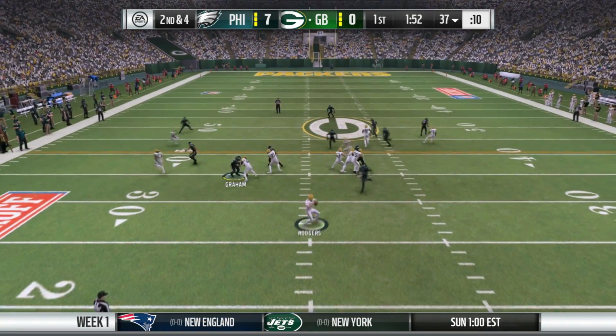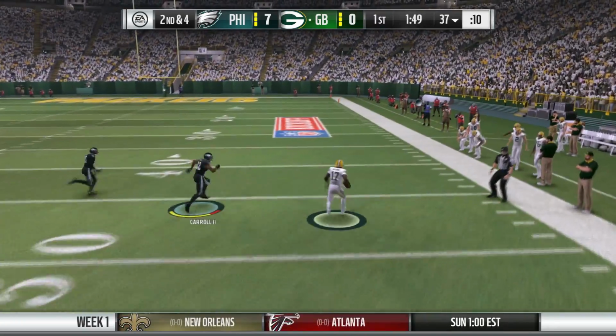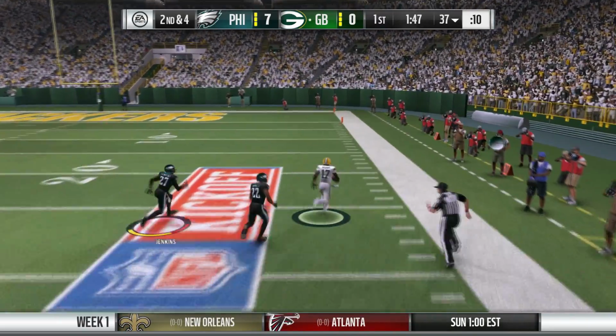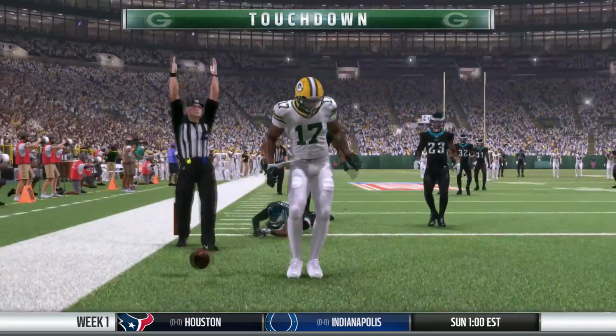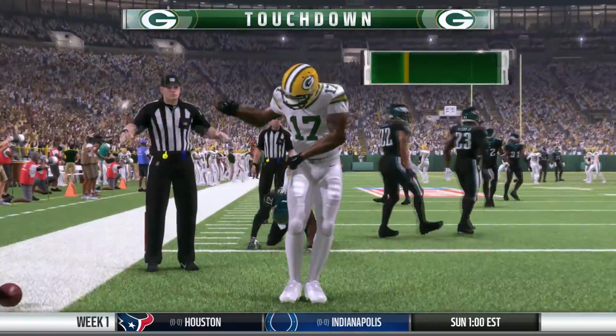We're going to select Brandon Graham. Oh, and they hit Adams here. Nolan Carroll is the next guy. Fuck off, man. Devontae Adams takes it to the house. That was 50-some yards. Nolan Carroll is the weak link.